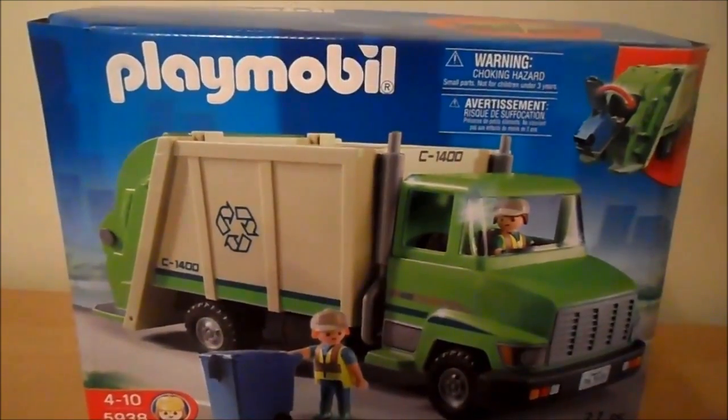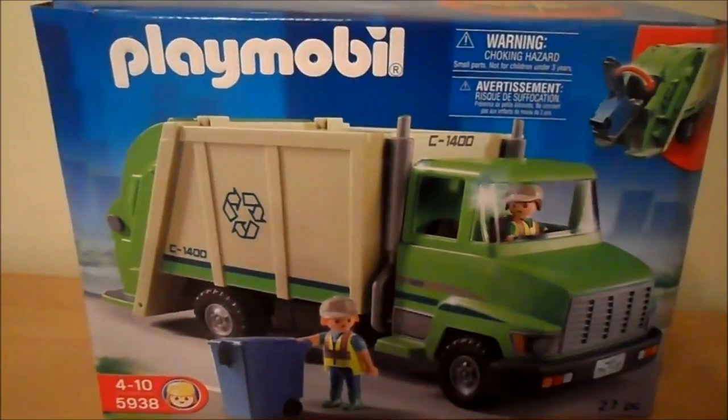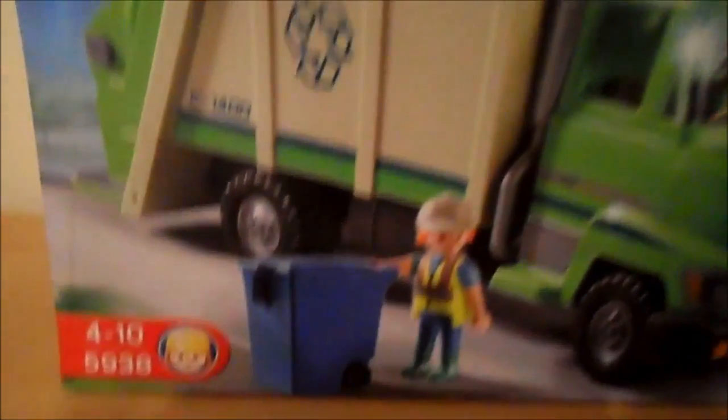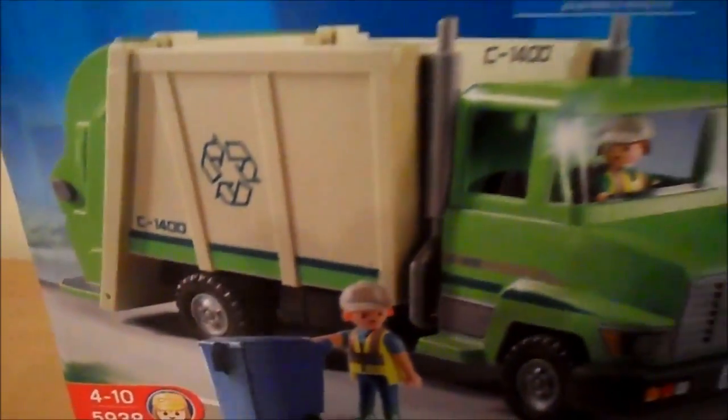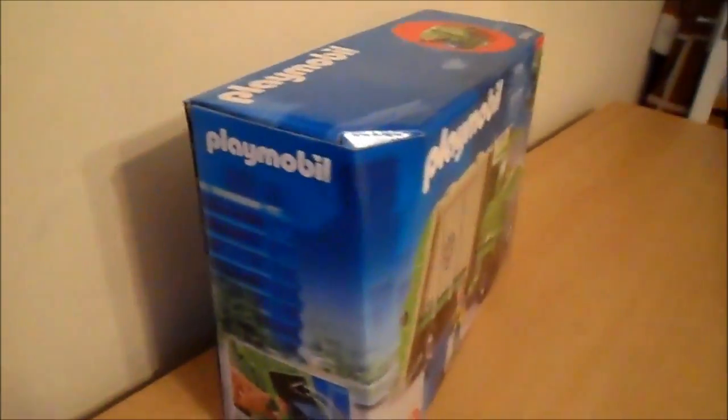We're having a look at the Playmobil trash cart, dust cart, recycle truck. This is set 5938 for ages 4 to 6. Let's have a little look at what you get as we start to unbox it.